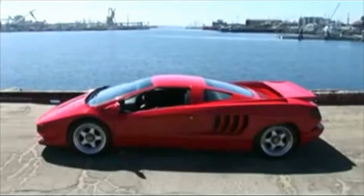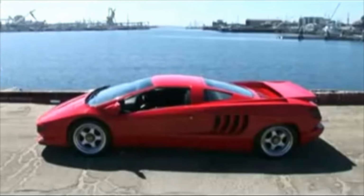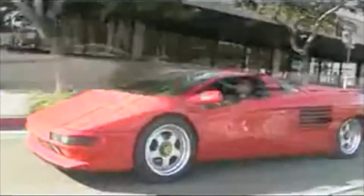Cizeta Moroder V16T. The Italian supercar was first introduced in 1988 as a concept and already in the 90s, the model was released in a limited series of 10 copies.